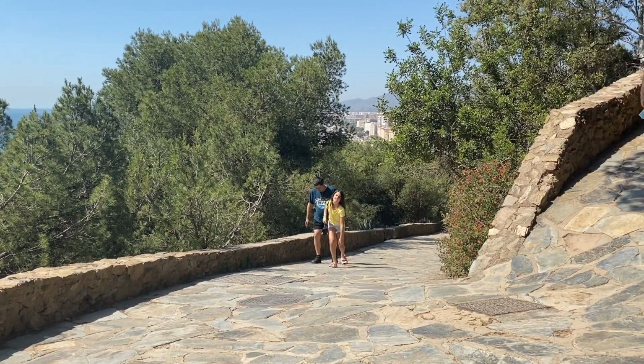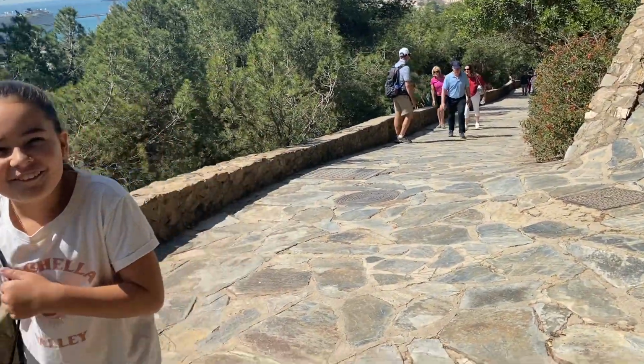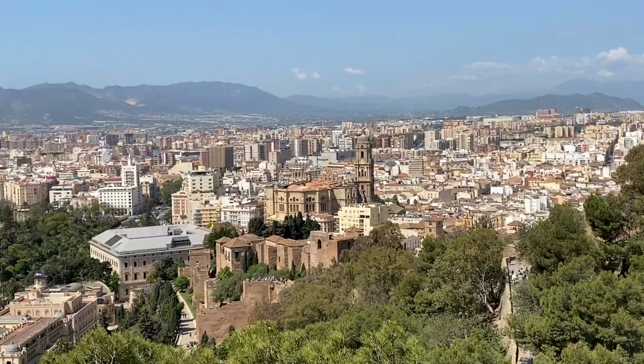As we got towards the top, we started to get a little bit tired of all the climbing. Can I just sit down for a few minutes? This is pretty normal when you climb castles in Europe. They are always at the top of a hill. We made it to the top. Now we're gonna have lunch.